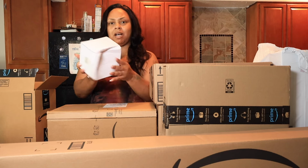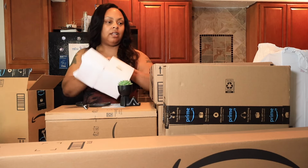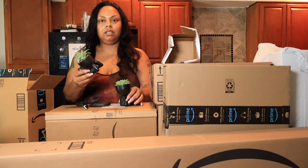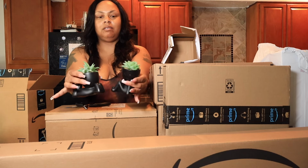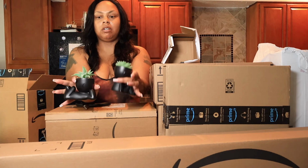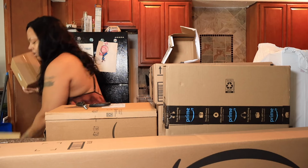Okay, this box is a little beat up. I don't even know what this is, but let's find out. Now I know what these are. These are the little succulent little things that I bought to go on my bookshelf. They're very lightweight, not what I really expected, but they're cute. They'll work. They'll do.